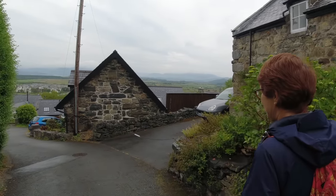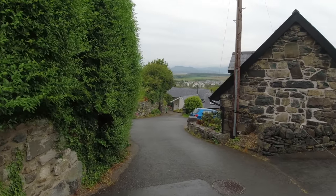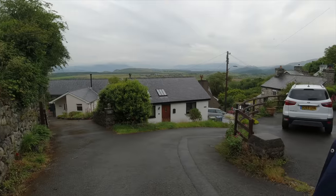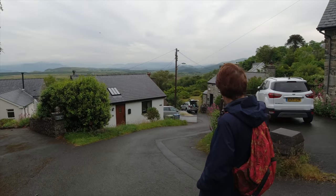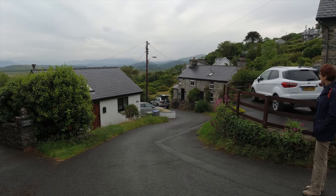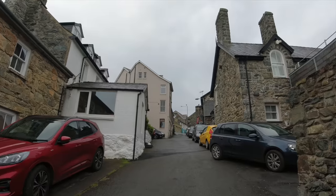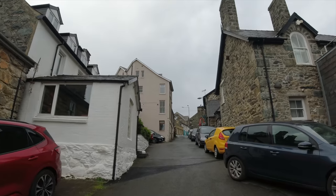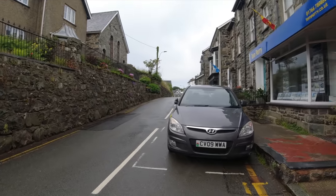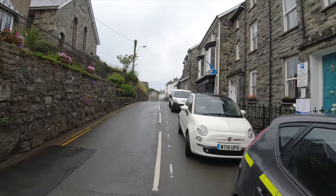Well, I'm not going all the way to the bottom. No. It goes round the corner and stuff. Just go to this corner and have a look. Lots of cars come down this way. So it's obviously okay, I suppose, if you've got a low ratio car. I don't know how much steeper it gets to go down. There's no way I'm walking down there with my knee. I thought there was a pavement, but there isn't really, is there?